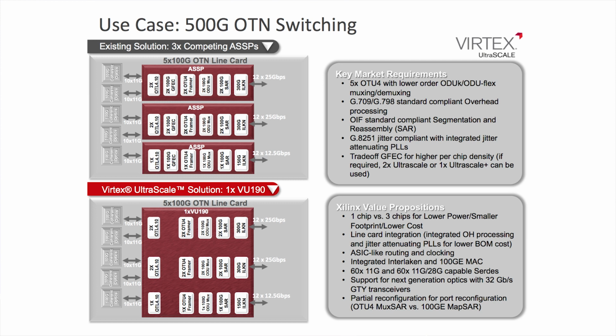All the IOs, even though I'm showing what sometimes people call Gen 1 CFP modules, essentially with OTL 4.10, the IOs are actually also 28 gig capable. Okay, so currently I'm showing essentially a line side facing card, but if you have a 100 gig Ethernet client facing card, you can actually have a direct QSFP28 or CFP4 direct connection to our device.